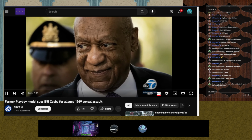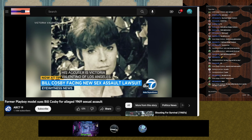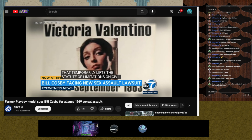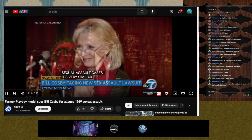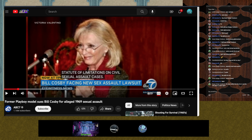Actor Bill Cosby is facing a new sexual assault civil lawsuit. His accuser is Victoria Valentino of Los Angeles, a former Playboy centerfold model and actress, who is suing Cosby under a new California law that temporarily lifts the statute of limitations on civil sexual assault cases. Why have a statute of limitations if it can be temporarily lifted periodically? Of course. That's not a statute of limitations because it doesn't limit anything.